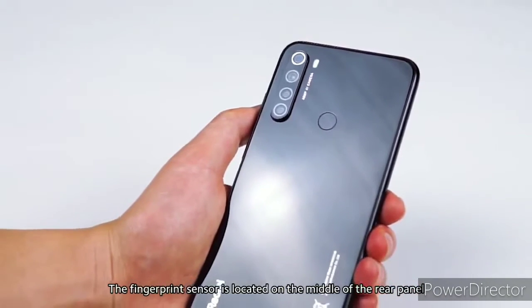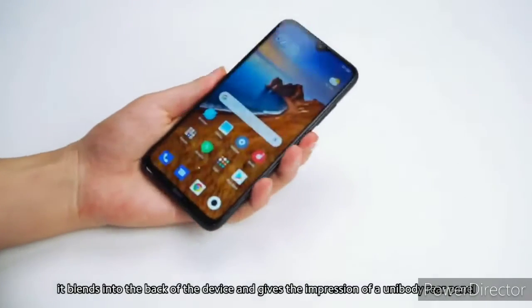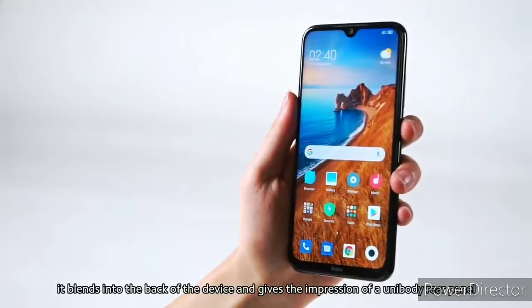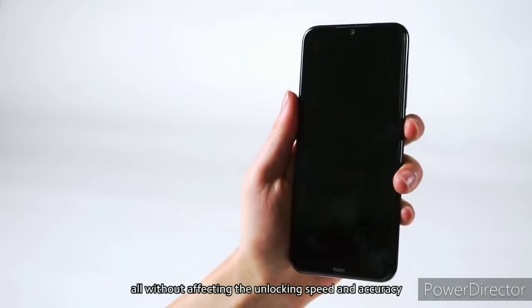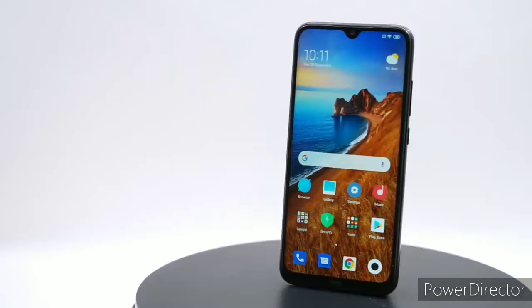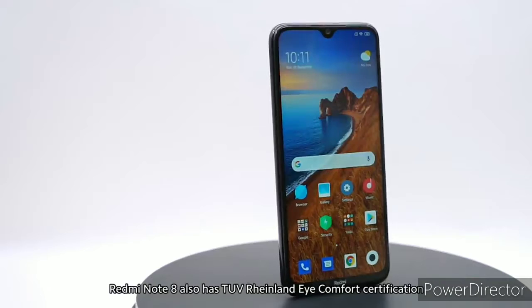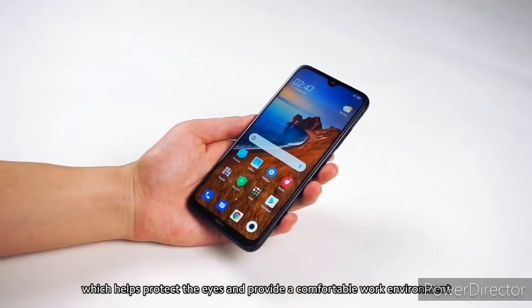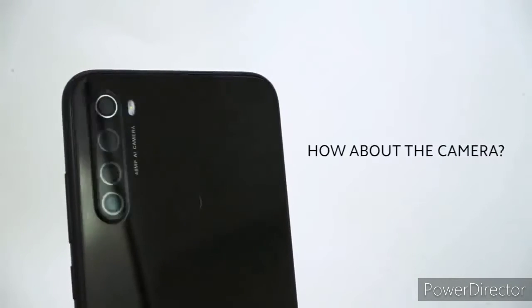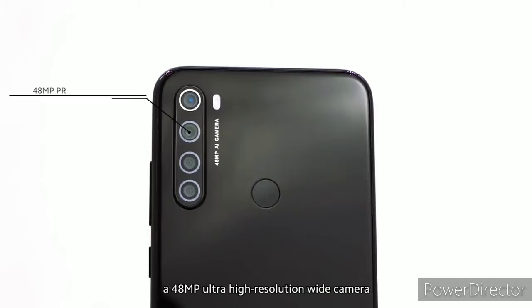The smartphone comes equipped with 4GB RAM and 64GB internal storage, which can be expanded up to 512GB via microSD card. Redmi Note 8 has been a hit with the consumers, owing to its pocket-friendly price along with its excellent features, such as quad rear camera setup with 48MP primary camera, and a 13MP front shooter.